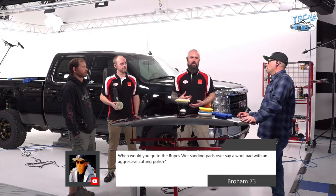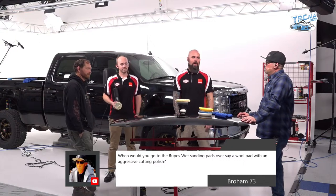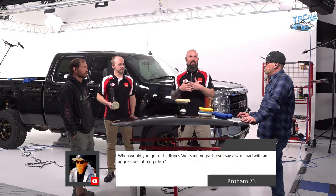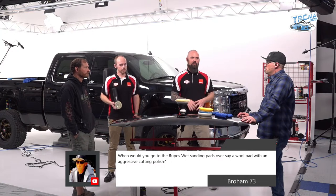You're not removing more material than you need to, and then the buff out's super easy. I mean, you guys are seeing what we're doing with this 3000 grit here. It's a one-and-done type thing if we want it to be. So to answer the question in a roundabout way, it's paint-dependent, but if the defects are so severe that a heavy compounding step isn't going to address it in one step, then I'm generally grabbing sandpaper.